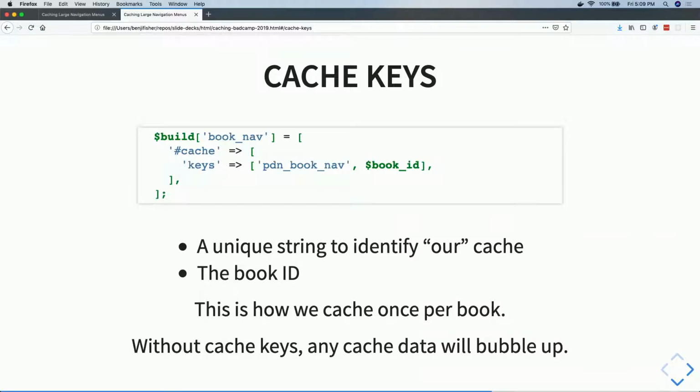What accesses cache keys? Like where's that key pulled up as far as like something that uses it? So in the database, it's part of the cache ID. We'll see that later.